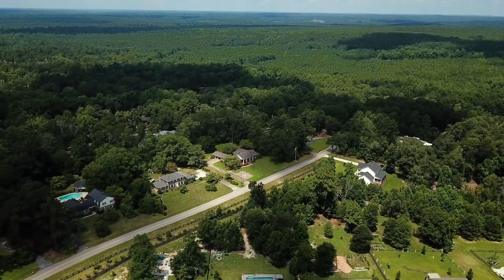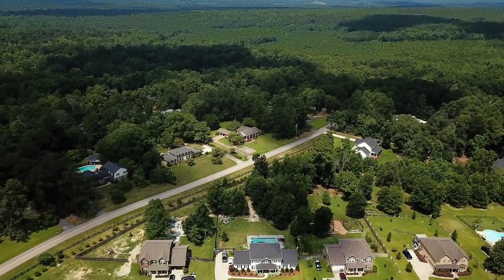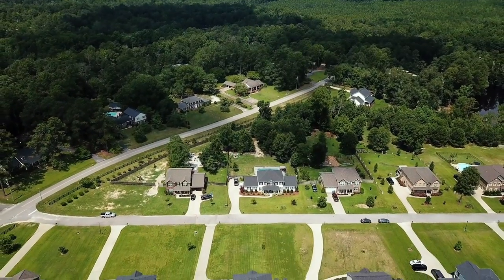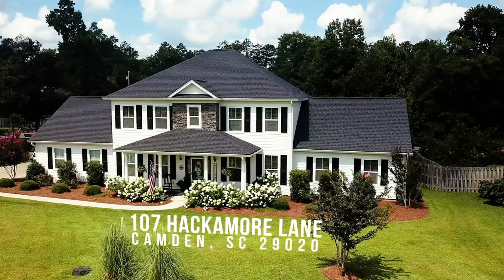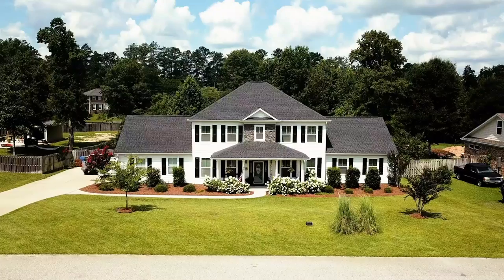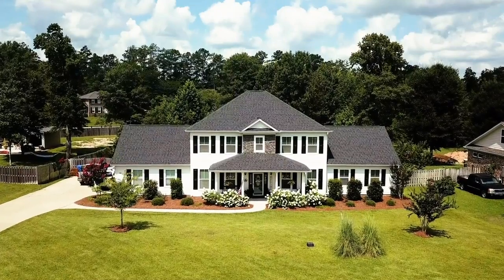Don't miss the perfect opportunity to live in the sought-after neighborhood in Bridalwood Farms, located in the Springdale community of Camden, South Carolina. Welcome to 107 Hackamore Lane, a picture-perfect home for Camden living.